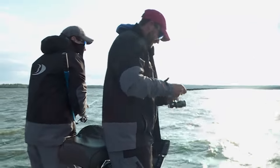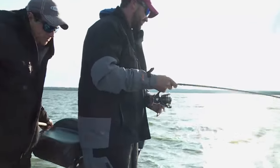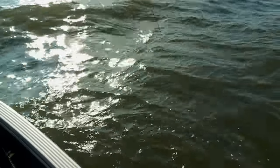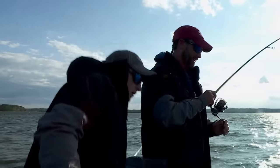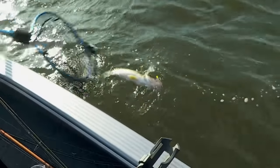Oh man, is this a hoot. I'm telling you what, if you just want action and quality fish, Lac Seul has to be certainly one of the world's most premier locations to have a bite like this. I mean, it has just been nonstop ever since we got here. And it's not only numbers, but also really, really quality fish.